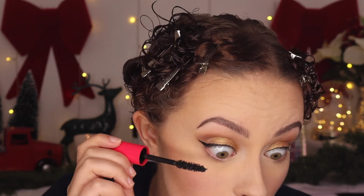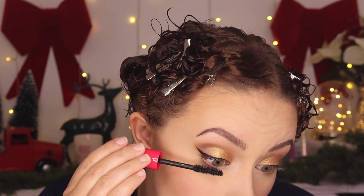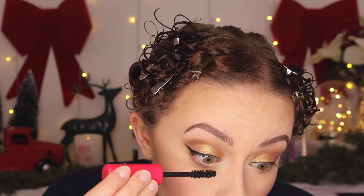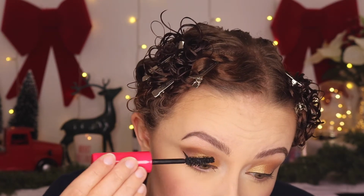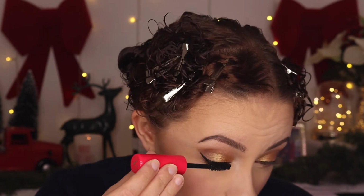I already curled my lashes, and again, just a normal bristle wand. I don't think it's going to be anything life-changing, so let's just go ahead and apply this. Yeah, just pretty standard. I mean, it's good. Definitely not bad, but definitely not worth the price. It's just a generic, regular bristle wand mascara. It's giving me length and a little bit of volume. I'm also putting false lashes on today, so it's fine.